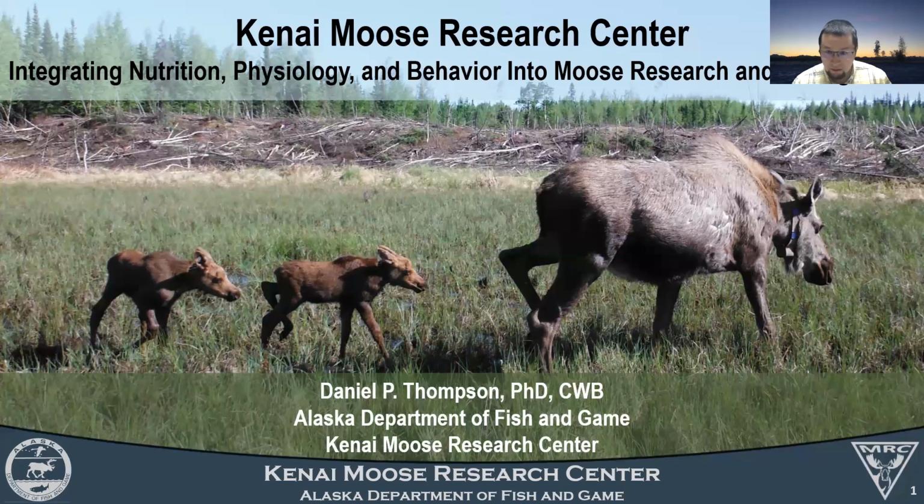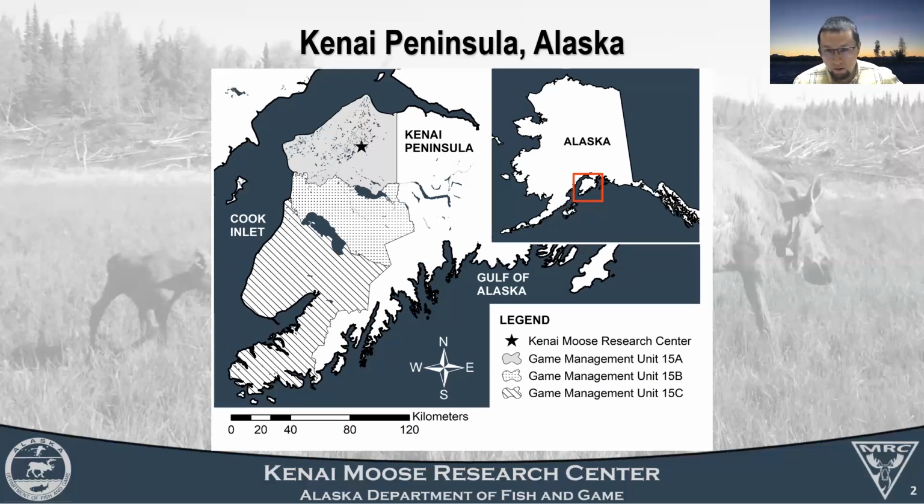Let's get my slides to work here. Here we go. So for those of you that are not familiar with Alaska, we're located on the Kenai Peninsula in South Central Alaska. On this map, you can see our research center is located here in the star, in the northern part of the Kenai. We also do research in game management units 15A, B, and C, and we'll be talking about a little bit of that towards the end.